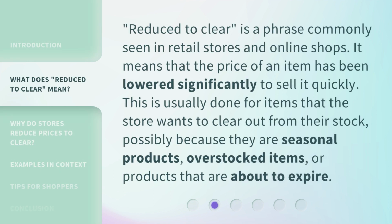"Reduced to clear" is a phrase commonly seen in retail stores and online shops. It means that the price of an item has been lowered significantly to sell it quickly. This is usually done for items that the store wants to clear out from their stock, possibly because they are seasonal products, overstocked items, or products that are about to expire.